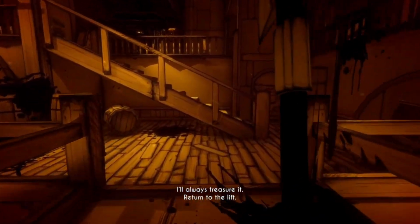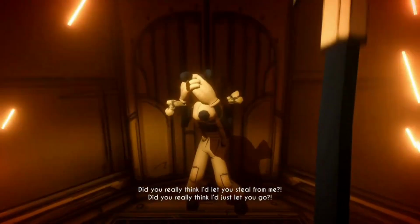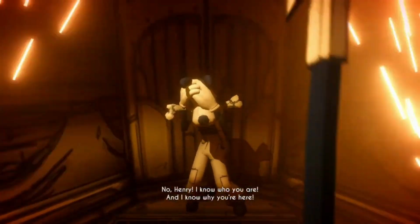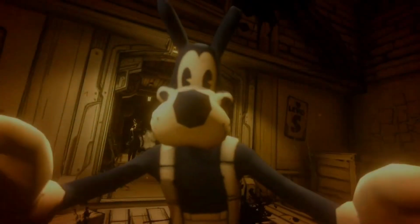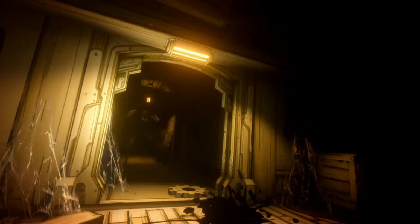Returning and giving Alice the hearts, she tells us to join Boris on the lift, and she'll take us to the exit. But before reaching the exit, Alice sends us speeding down the elevator, revealing that she used us and wants to use Boris for her experiments. Waking up after the elevator crash, we see Boris desperately try and wake us before being dragged away by Alice.